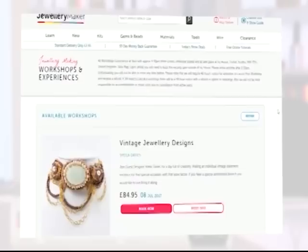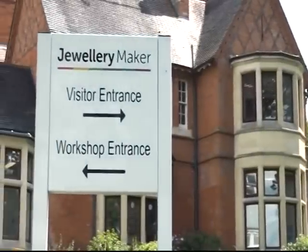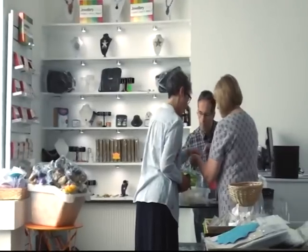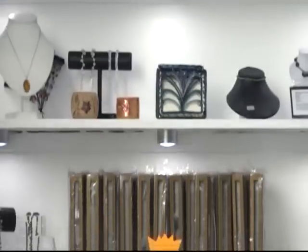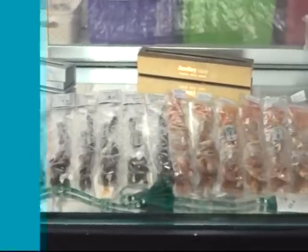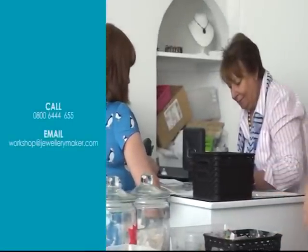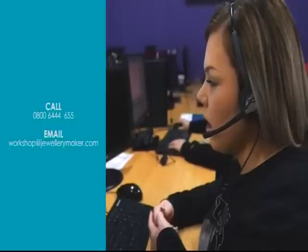Did you know that when you book a Jewellery Maker workshop, you're given exclusive access to our Jewellery Maker shop? You can browse through special items and offers, be privy to selected discounts and deals that you can't get at any other time. Shop whilst you learn and grab yourself some amazing offers. For more information on workshops and available dates, contact our call centre.